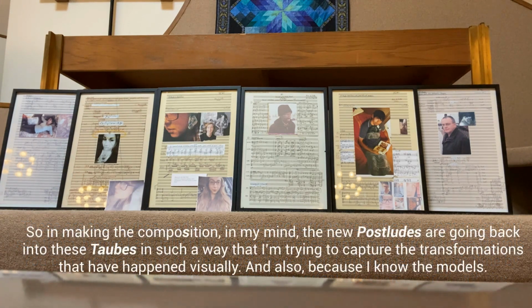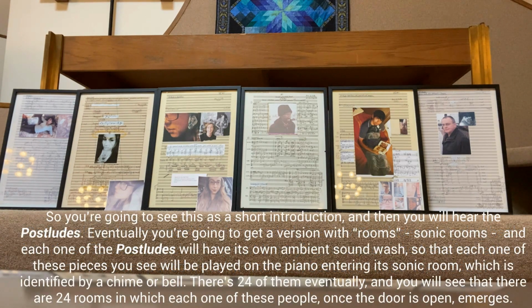So in making the composition, in my mind, the new postludes are going back into these taubes in such a way that I'm trying to capture the transformations that have happened visually, and also because I know the models. So you're going to see this as a short introduction, and then you will hear the postludes.